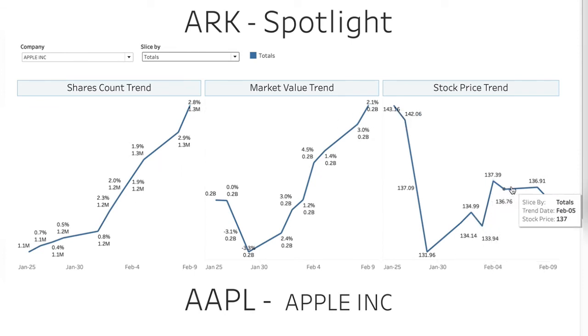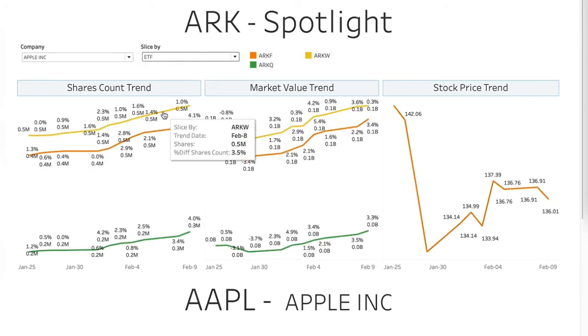and same curve here. The stock price trend towards the end has gone down a little bit, but that's what we've seen in general. Let's take a look at which ETFs it is present in. It's present again in 3 ETFs. ARK Fintech ETF, robotics and autonomous, and next generation web. 3 of those ETFs. Same trend, trending upwards on all 3.